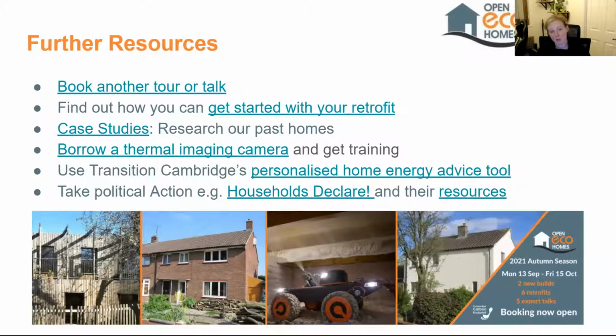You can also borrow a thermal imaging camera and get training. We're hoping to start training around mid-November. The training dates aren't released yet, but watch this space and they should be released soon. And once you've been trained, you can borrow a thermal imaging camera for free. We do encourage donations, but that is voluntary.